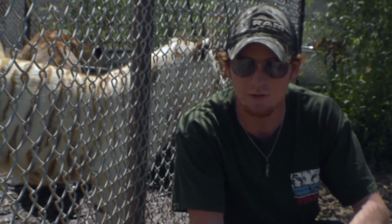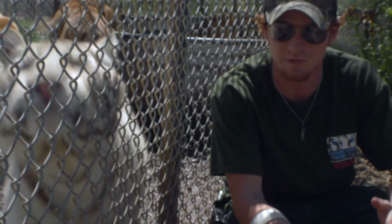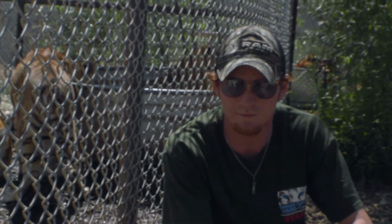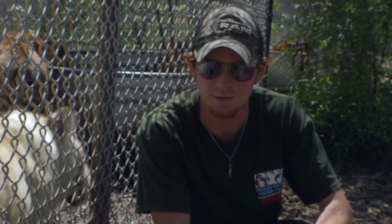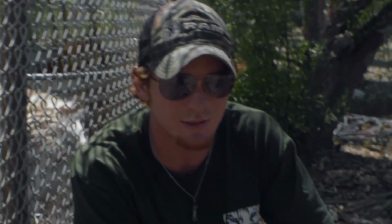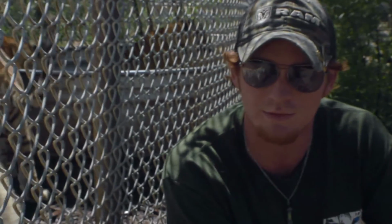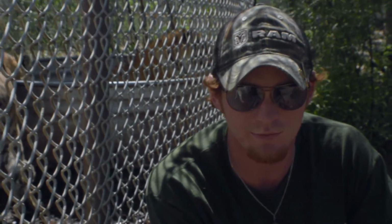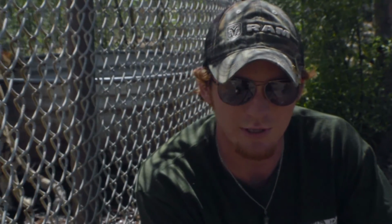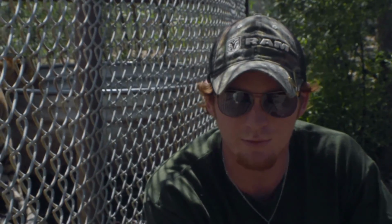Your Siberians would get anywhere from 25 to 30 pounds a day. Your regular fully grown tigers get about 15 to 20 pounds a day. So we just cut it up into little blocks pretty much. And the servals, the bobcats, and all that good stuff get roughly about 5 to 10 pounds a day. The leopards usually get about 8 to 10. Usually right around there.